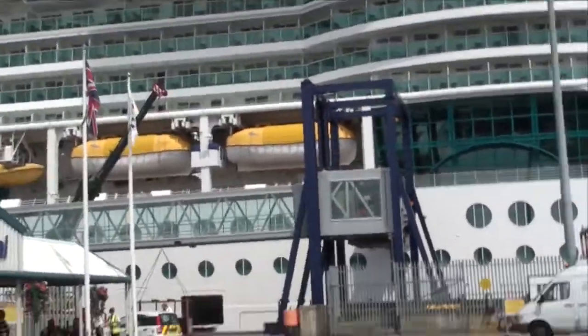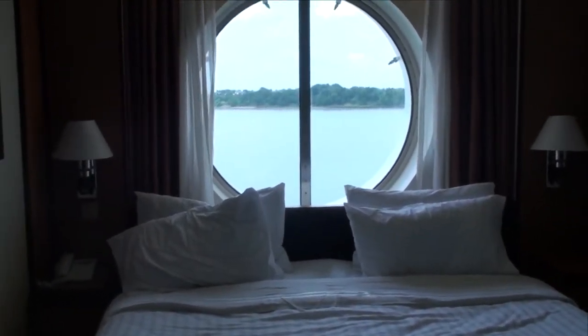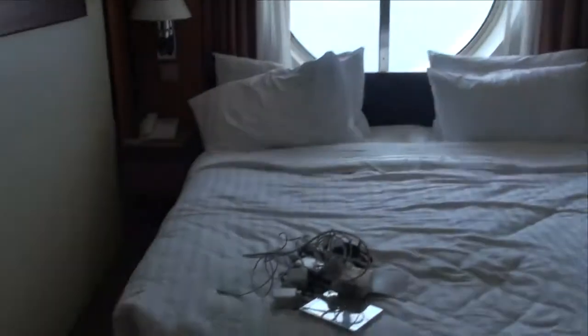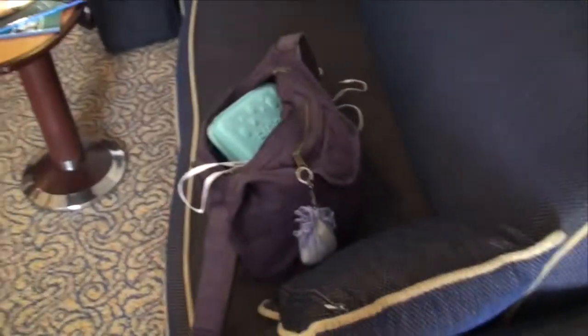So you pass through all the stuff. We just came into the cruise ship. We finally got our room. Dad dumped his stuff everywhere already. Got some TV. Christy and my fold-up bed. And Mum and Dad's bed.